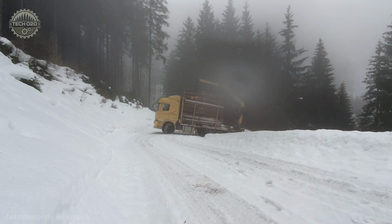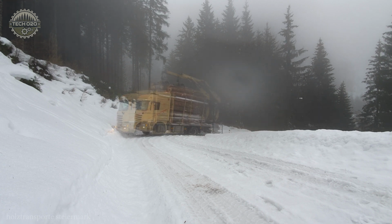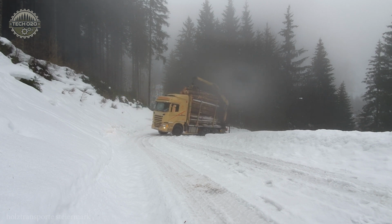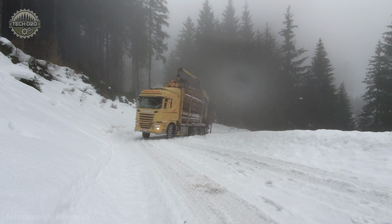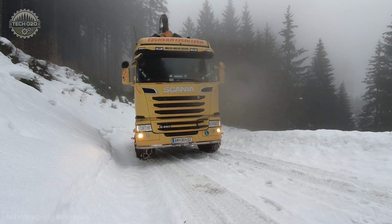Amidst the harsh terrain, the snow-covered path, and the heavy load behind, the truck driver still holds the wheel firmly. They don't just drive a machine, they conquer challenges. It's that determination that makes us take our hats off, a spirit of steel in the midst of ice.